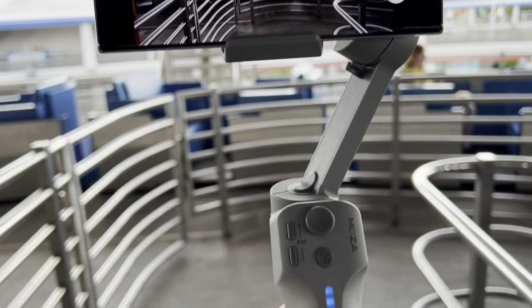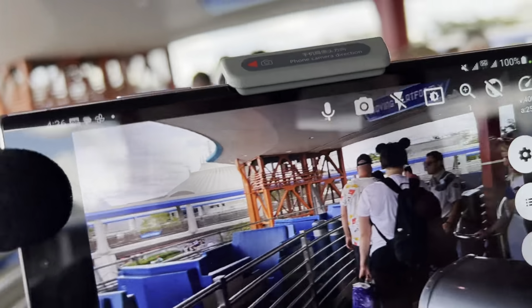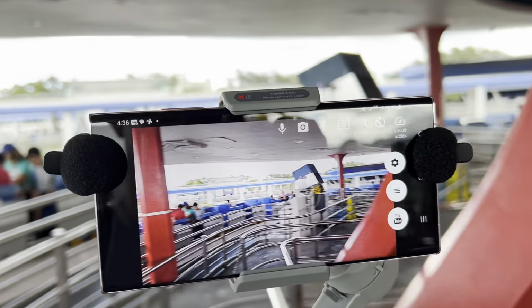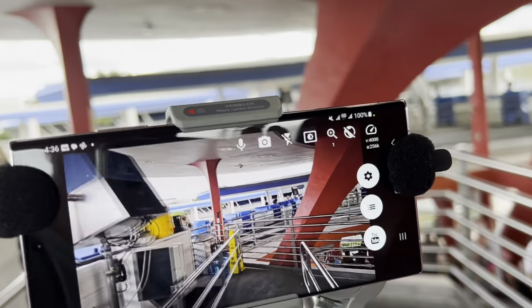So I also have to set my settings on the gimbal so that it goes up and down. It does up and down follow. So if I tilt up, the gimbal tilts up too. Tilt down, tilt left, tilt right. So if you're ever wondering what that does, that's what it does.